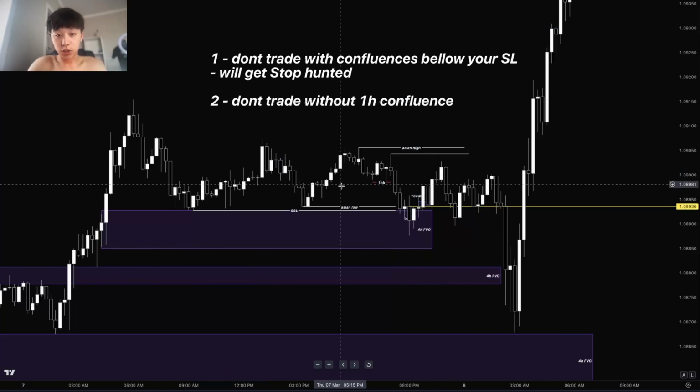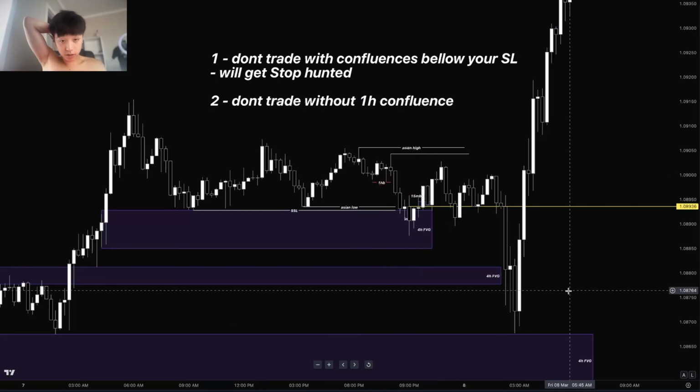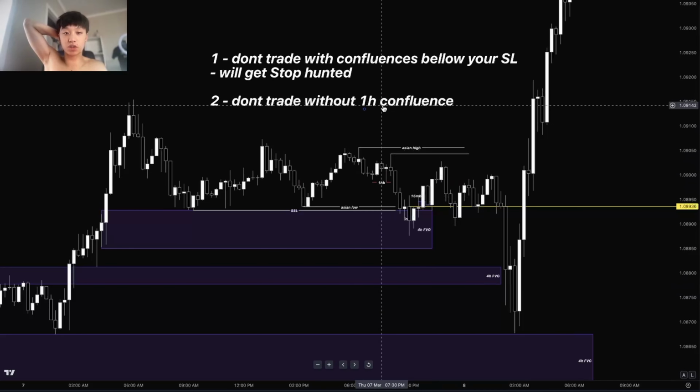So as you guys can clearly see, we literally broke structure right here to the downside, and that possibly could have played into effect on why we lost. But yeah, you shouldn't really trade if you got 1 hour confluence in the opposite direction.